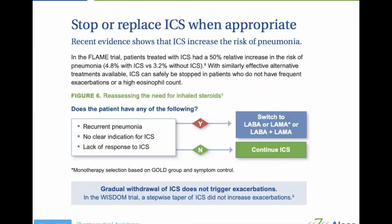So here's the point where you have to look at either stopping or replacing an ICS when it's appropriate. There is recent evidence showing that ICS does increase the risk of pneumonia. An example of this was seen in the FLAME trial, where patients treated with an ICS had a 50% relative increase in the risk of pneumonia. So you can see that with similarly effective alternative treatments available, ICS can safely be stopped in patients who do not have frequent exacerbations or a high eosinophil count.